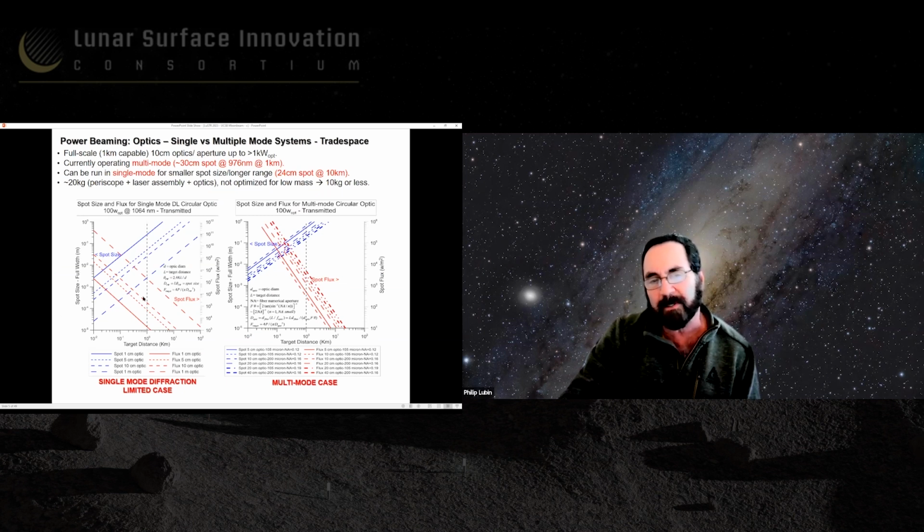On the left-hand side, I show spot size as a function of target distance. Here's 1 kilometer, 10 kilometers, 100 kilometers for single mode. This would be using our phased array technology. What we're using for this program is a multi-mode system, which is easier to implement, lower mass, and again, spot size. So this is 1/10 of a meter. They're both the same scale vertically. So this is 10 centimeters. Again, this is the target distance in kilometers.